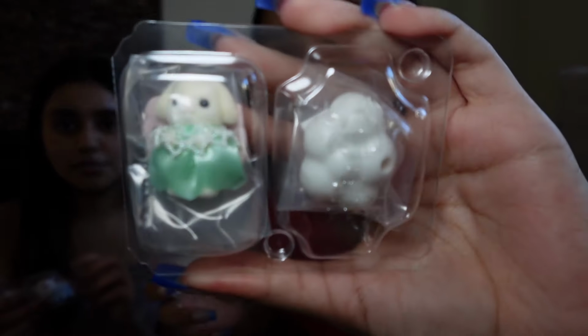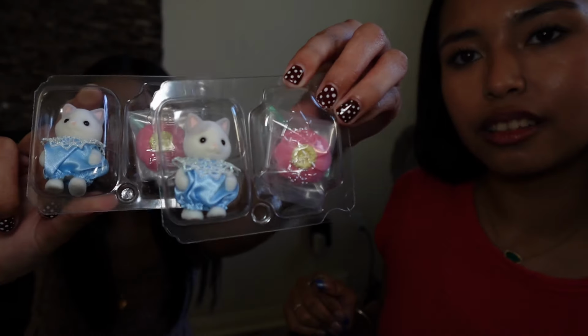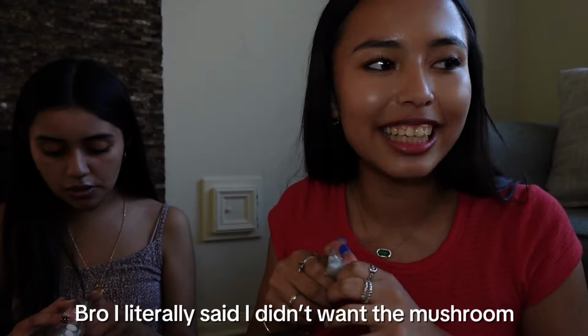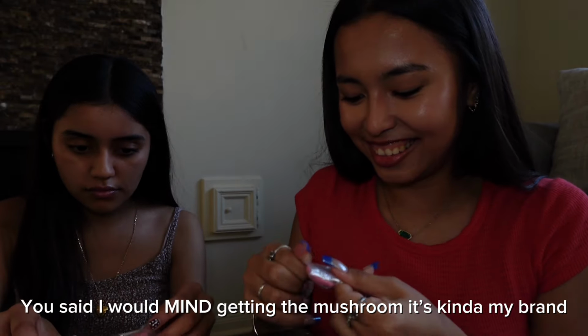So this is my sister's and this is mine. This is also my sister's. Me and her got the matching ones. Bro, I literally said I didn't want the mushroom. I wouldn't mind getting the mushroom, I guess. You can still put in. I wouldn't mind getting the mushroom. It's kind of my brand.